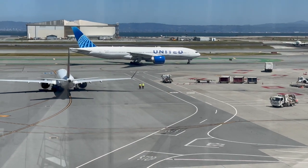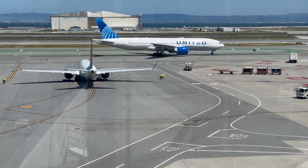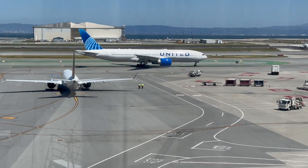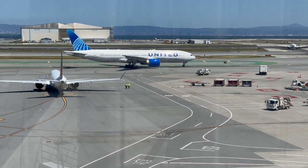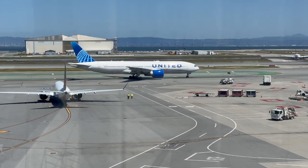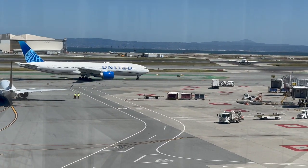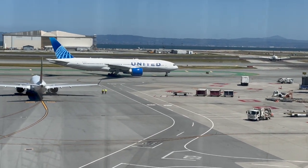There is a United 777-200 in the Evo Blue, looking very nice. This has GE90 engines, so I'm not sure, these are like former Continental planes if I were to guess, because Continental planes had some GE90 engines. But I think that's what it is. But yeah, there it is.